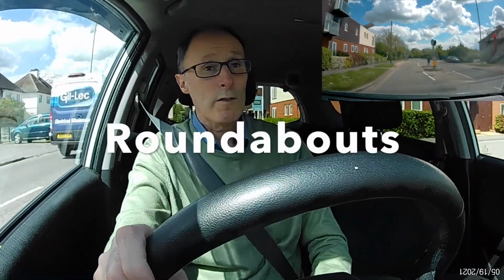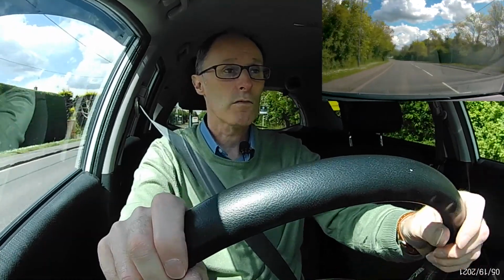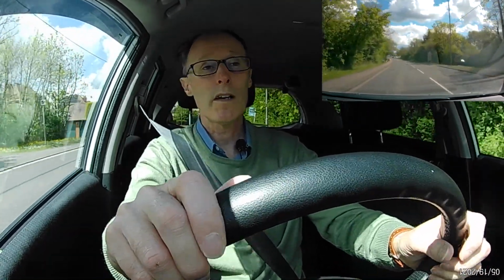So we're coming to a roundabout and we're going to be going right on the roundabout, taking the third exit. So we just passed the sign, and there's a roundabout ahead of us. So it's centre mirror, right mirror, signalling right, just like you do when you do a right turn. You just check the mirrors and signal, and we're slowing down for a lower gear.